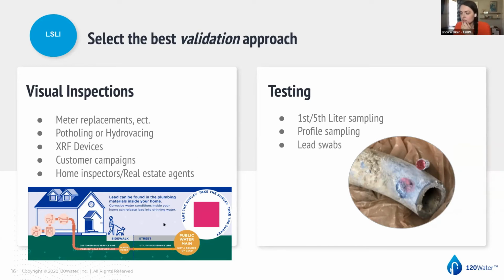This image on the bottom left is from a postcard that we send out on behalf of our clients directly to homeowners, and it tells them what a service line is. It gives them a QR code. They scan the code, they take a picture of the line, and it comes into our platform and is part of their inventory. So there are ways to engage homeowners and have them be part of this process.